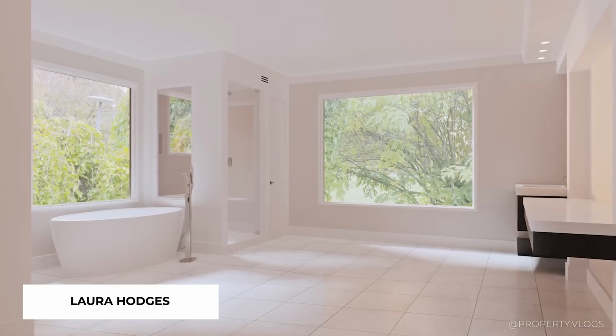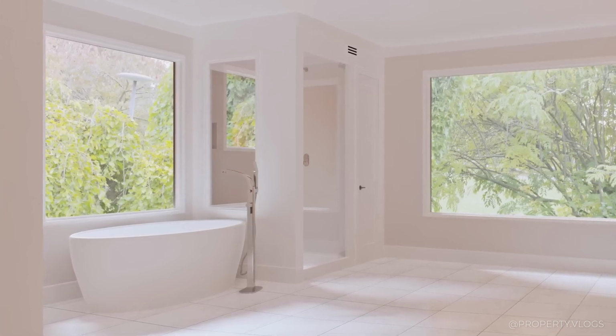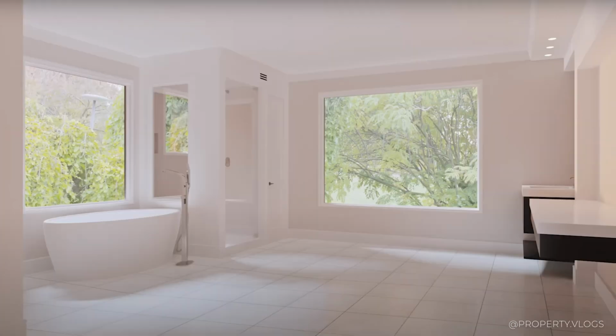So when I'm looking at this space, I'm seeing beautiful windows, which I adore. The shower feels like an odd placement to me, and the bath sort of feels like it's wedged against the shower a little bit. Not only does everything seem wedged together, it seems like everything is placed around the perimeter of the room, and there's nothing going on in the middle, and because of that, the current layout isn't very imaginative.